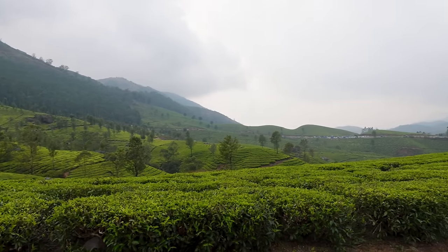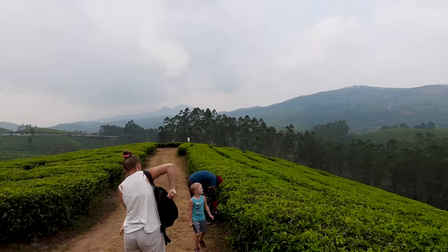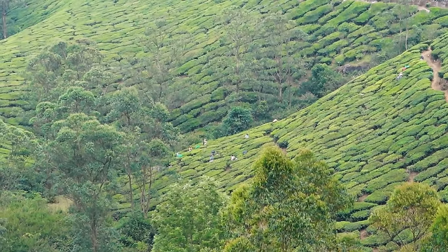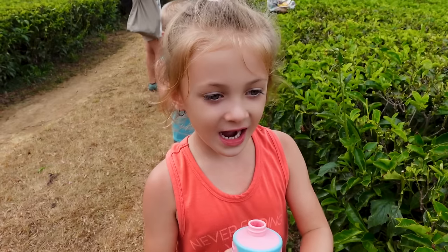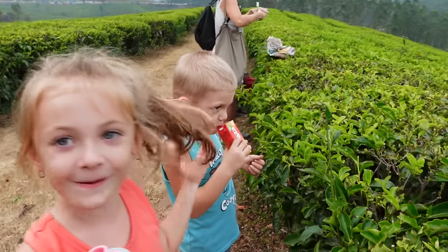This place is massive. We're still walking. I think we're going that way. We might be halfway there, a little over halfway. But we've stopped here because you can see some of the workers harvesting, and some cows in the distance as well. It's a little bit of a watering hole down there for them. The guide is giving us juice boxes and bananas if we want. Well, we got the juice box.